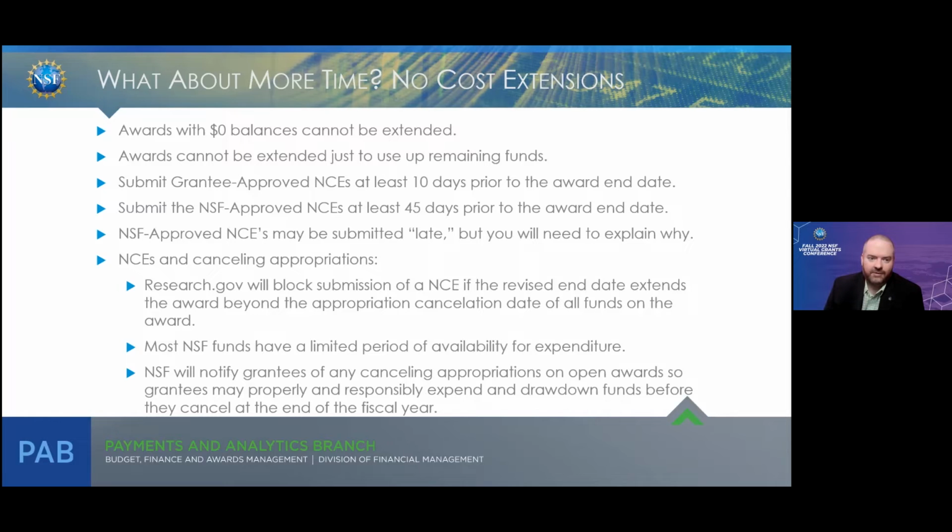If this is your first no-cost extension, you can submit that as a grantee-approved no-cost extension at least 10 days prior to the award end date. If you miss that date, or if it's a subsequent no-cost extension, it would need to be submitted as an NSF-approved no-cost extension. NSF-approved no-cost extensions may be submitted late, but you'll need to explain why it's being submitted late.